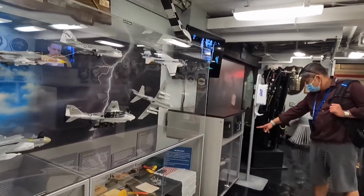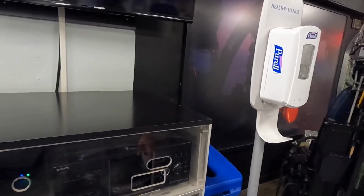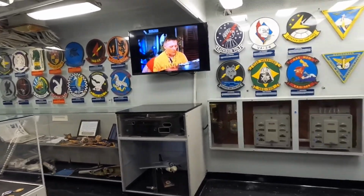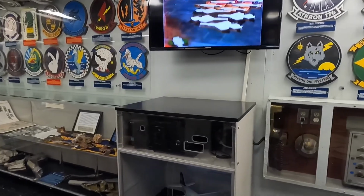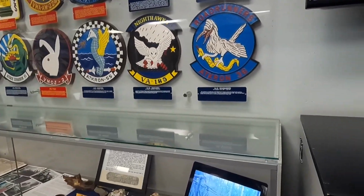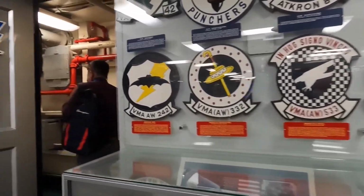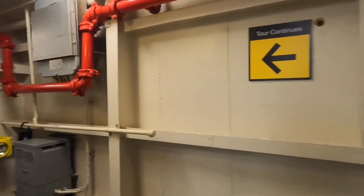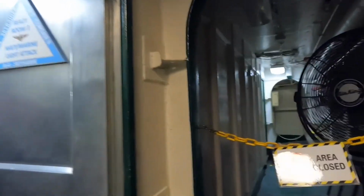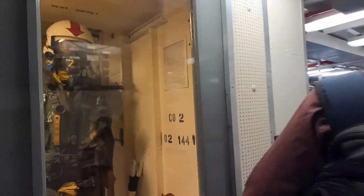Oh, look at this. CD player. Is it a CD changer? I can't read it. CD and DVD player. Wow. Oh, yeah, I have one here. Oh, yeah, DVD player and CD player.